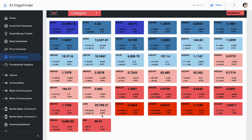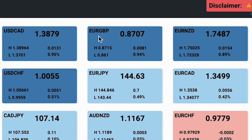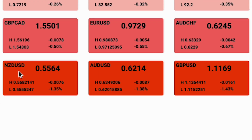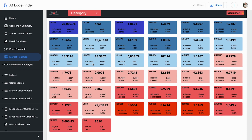For example, our top 6 movers to the buy side from yesterday to today are the JP225, US 10Y, USD JPY, USD CAD, Euro GBP, and Euro NZD. On the sell side, we have NZD USD, Aussie USD, GBP USD, gold, the SPX 500, and oil. So now we're going to take a look at the score chart summary.